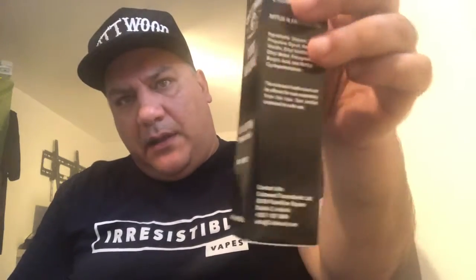This is what it looks like. All the bottles for Cuttwood look like this, black with the logos on top, 0MG, Boss Reserve, 50/50 edition. All your warnings, keep out of reach of children. Max VG shortfill, mix it, vape it, 50ml. The ingredients, where it's made, contact info in the UK. I absolutely love this juice, Boss Reserve.